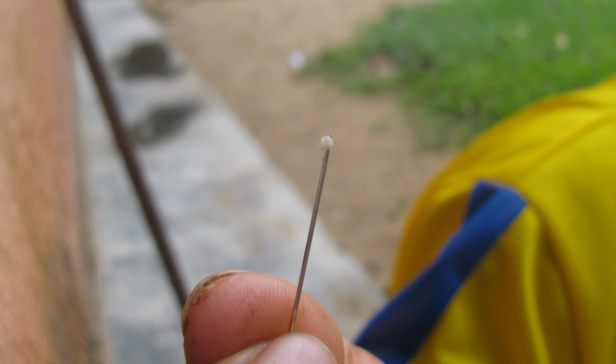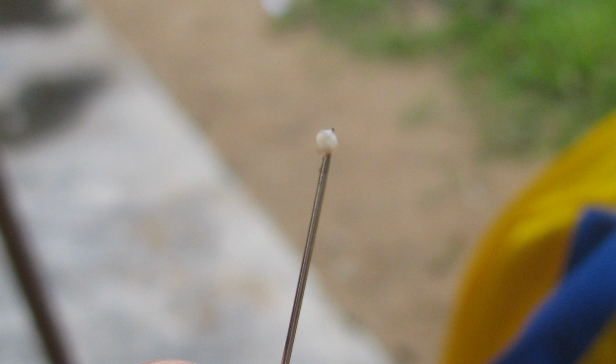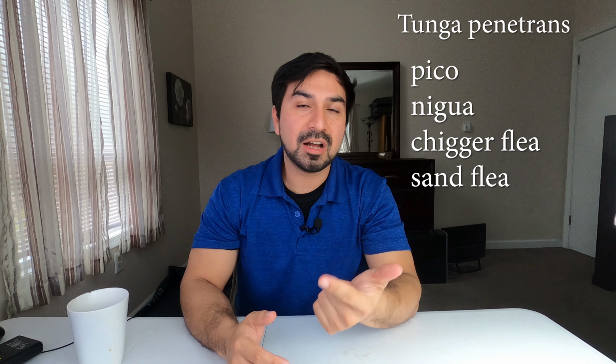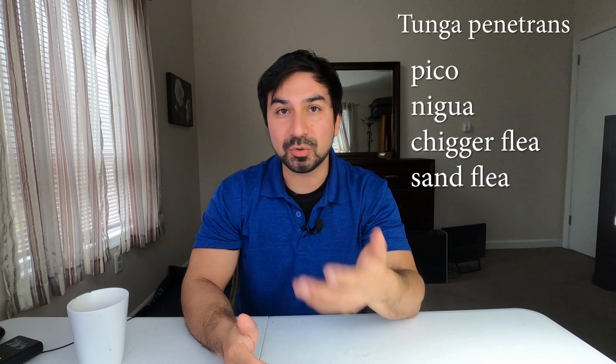As I was scouring my archive, I came across this photo from 2018. That white, slimy looking sac is actually a tiny little parasitic flea that was dug out of my big toe. It is called the Tunga penetrans. It has various common names throughout its geographic distribution, like the pico or the nigua, the chigger flea, sand flea, and in Yanomami it is called the nihuuna.